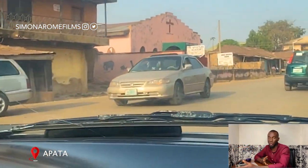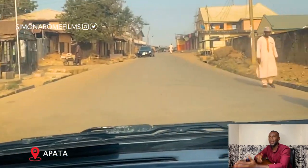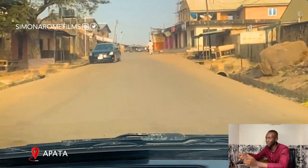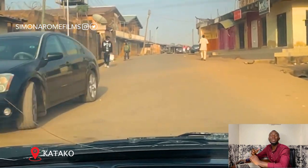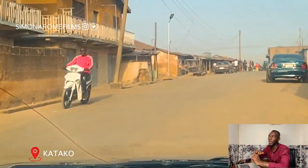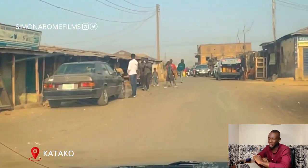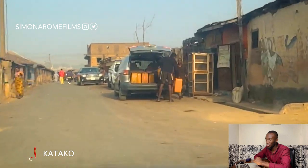They don't sell woods alone. They do sell other stuff like plastics. I think I do come here to buy plastics most times. And plastic spoon, chair, anything that concerns plastics, and then clothing also, like thrift clothing. What's thrift again? We call it okrika.